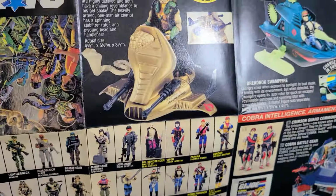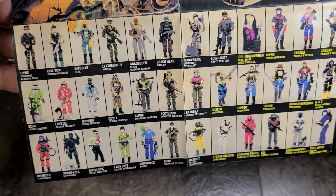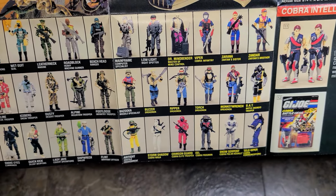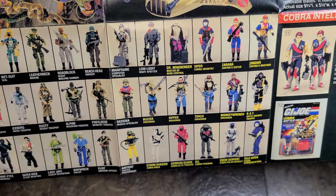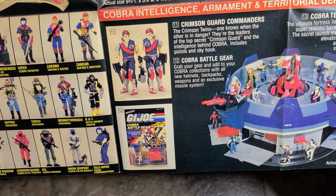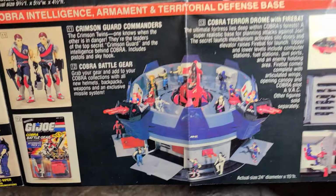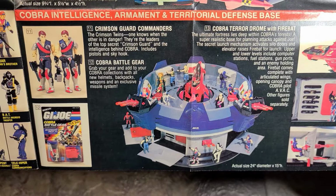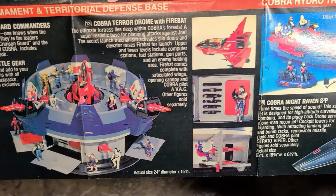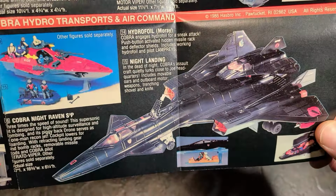There you go. Here's the Serpentor. Look at this checklist. So some of the ones from the previous year added on to the new ones up at the top. Alright, there's the little twins right there. That's more of the toy, but this is it. Right, Terradrome. Man, that thing is great. Look at the Night Raven.